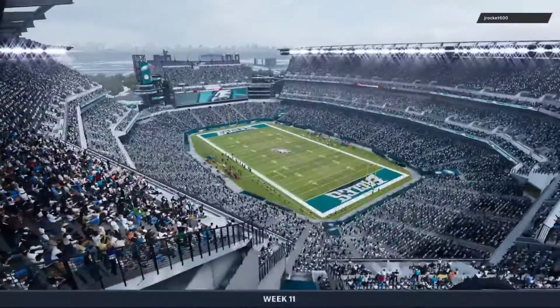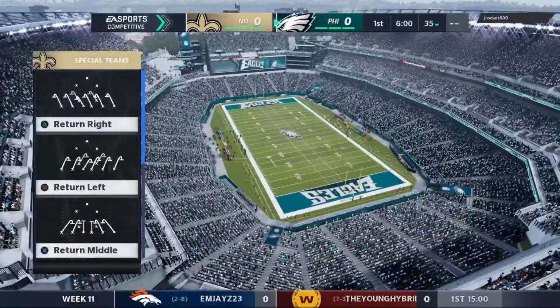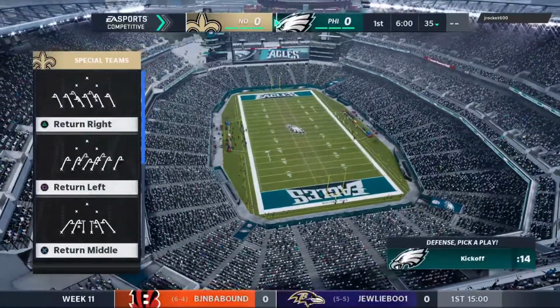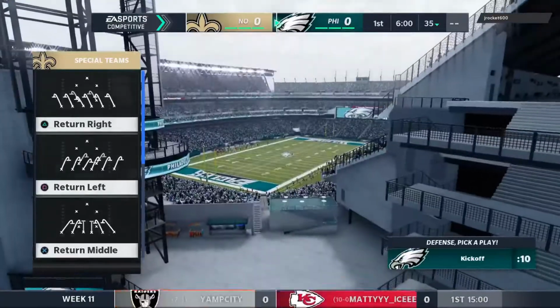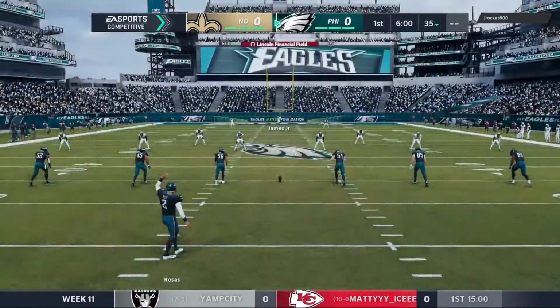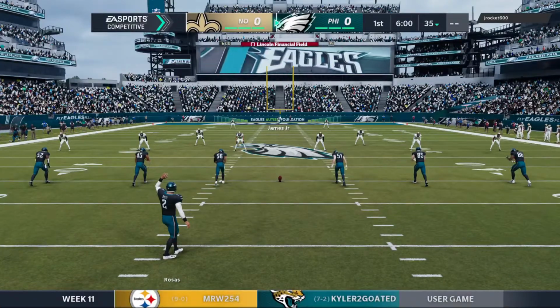And they are rocking and ready to go in Philadelphia. The scene a few moments ago, here it is. It's unlike any other in sport as both teams made their way out of the tunnel. These folks are fired up as their guys are ready to do battle between the New Orleans Saints and the Philadelphia Eagles.